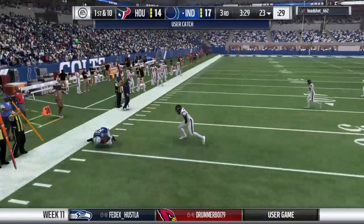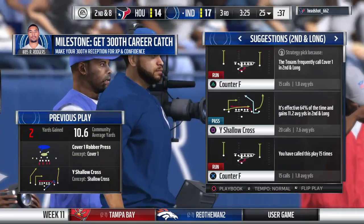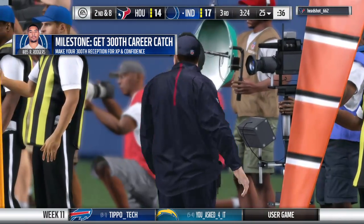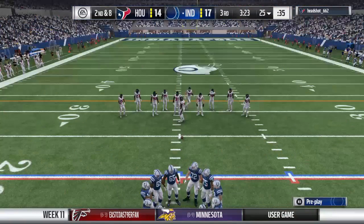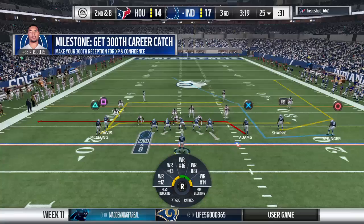Throw left side, complete to Sharp. Give him a couple on the catch. It's 2nd and 8. Well, if you do read man coverage, Brandon, the drag route's a pretty good one to run against it because you're running away from people on it. Completed pass play. Now let's see if they go back to the air or to the ground.